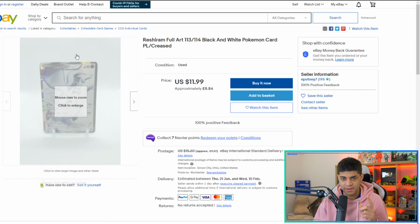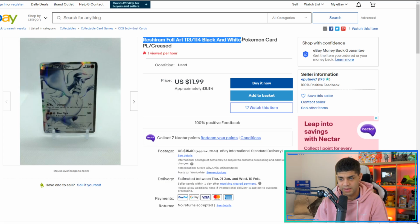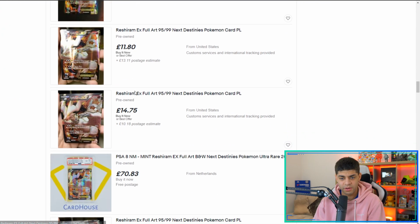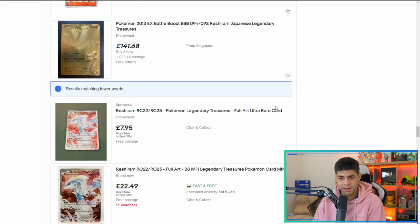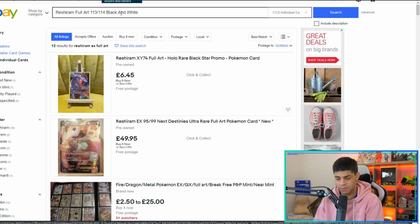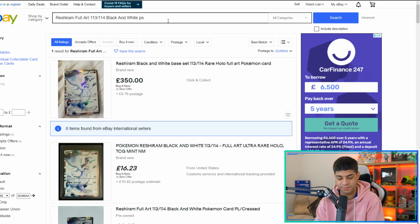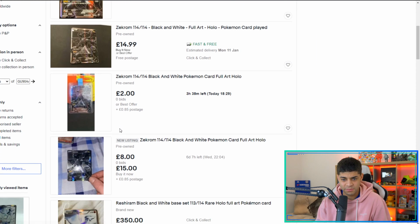And let me actually see how much it's going for on a PSA 10. So here it's got about £8, £8.11, £8.85. Any other ones that are the same type? So about £10. Let's see how much it's going for as a PSA 10. Here we go. So if I click over here. Oh, okay. So that one's £350 up there. Wow. Okay, PSA 10. Let's see if any of them sold.